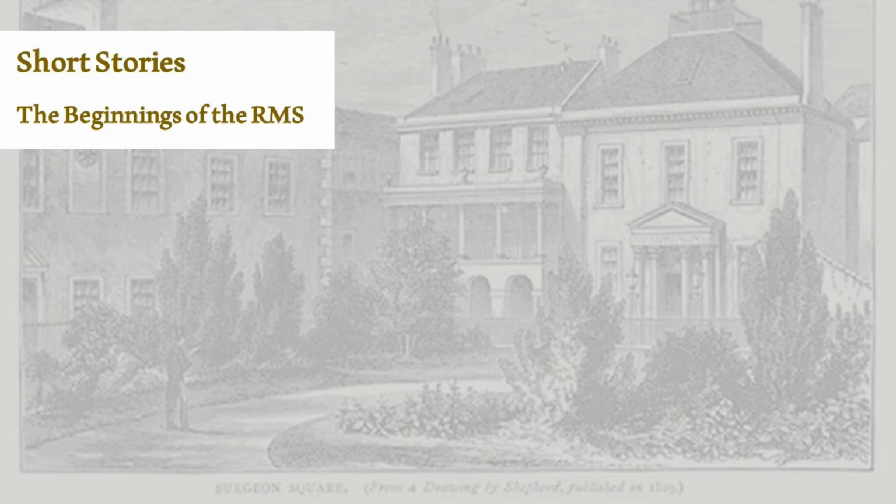As membership grew, the RMS looked into building their own property, and from 1771 to 1775, a committee collected funds. 11 Surgeons Square, now the site of Surgeons' Hall for the Royal College of Surgeons, Edinburgh, held its first meeting on the 26th of April, 1776.